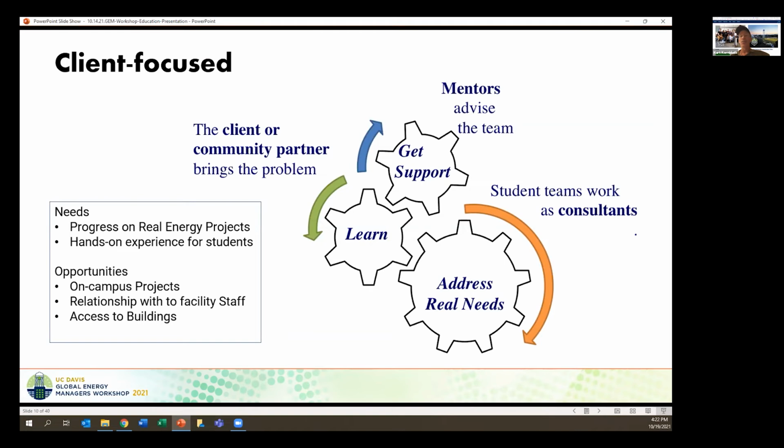Client focused, I think this is really important. The students are answering to their client, not to the professor. So they have a scope of work. They have a client who may have a clear, or may have a hazy, scope of work. They have to figure out what the real problem or question is that's being asked, and they have to get the job done. And then we do supply them with mentors to advise the team. So we're really trying to put them in a real consulting sort of environment.